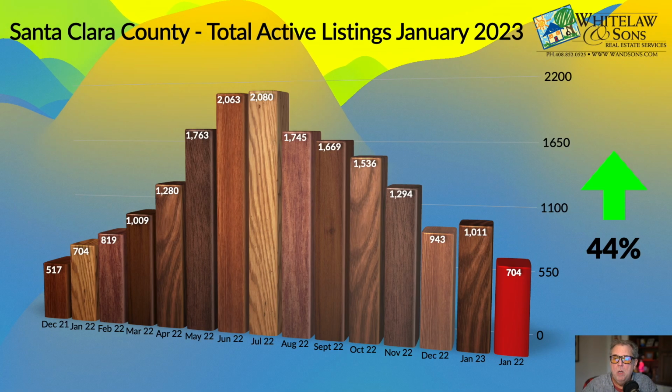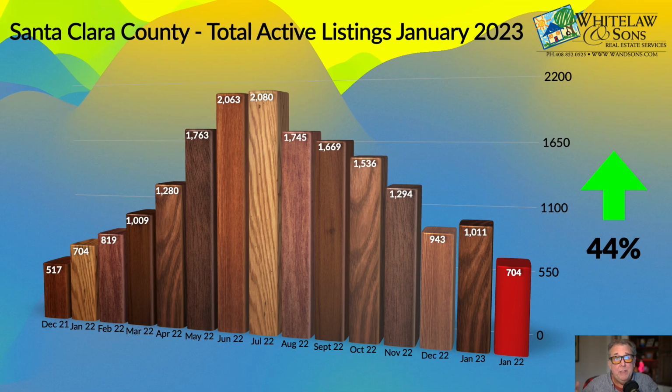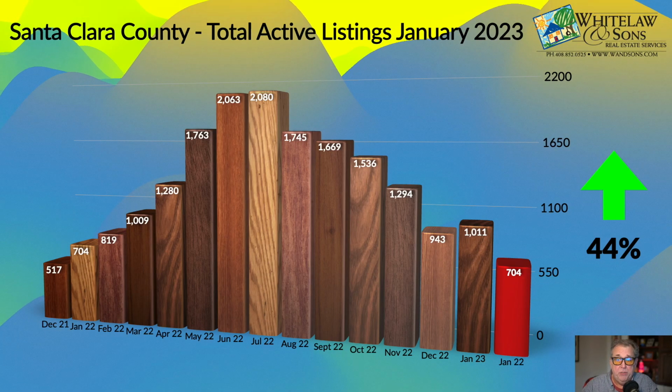But right now, we're seeing what is likely to be a pretty stereotypical increase for the first quarter of the year. And last year, we can see we just ramped up from January all the way till July when we peaked at 2,080. And I don't believe we'll hit those numbers by any measure. We'll still be far below what was last year.